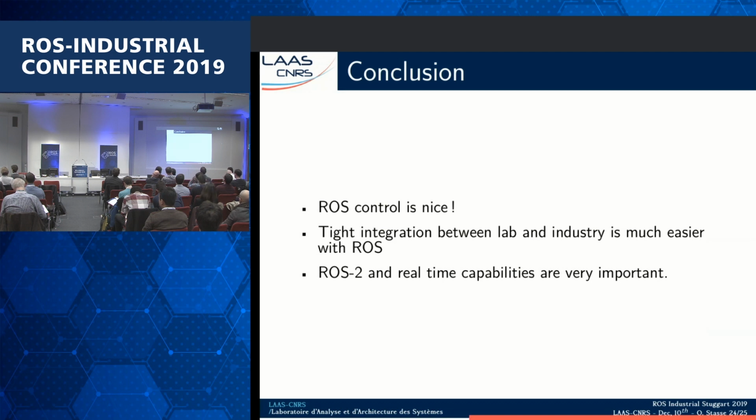And what I believe right now is that having ROS allows us to have a tighter integration between lab and industry, given the fact that you have this BSD2 license, that you have this possibility. And I will push forward in the direction of ROS 2 and real-time capabilities. And this will end my presentation. I thank you very much for your attention.